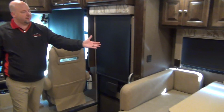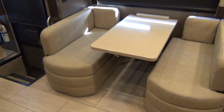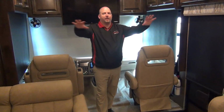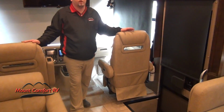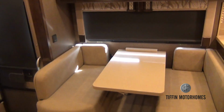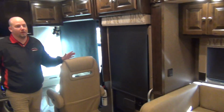Booth dinette over here, and that of course does make into a bed. Your sectional also has a bed, has sleeping in it. These 2 chairs would turn around, and think about that for a minute. We rotate these 2 chairs around. Think about how nice this living area is. Every seat is comfortable. Pretty much every seat has a good view of the television, except for whoever would be facing forward in the booth there. That's a pretty sharp way of looking at this.